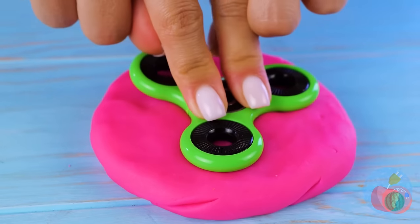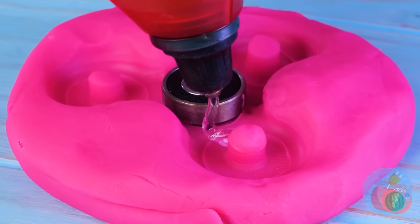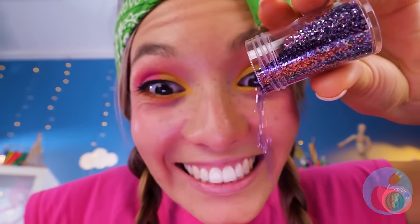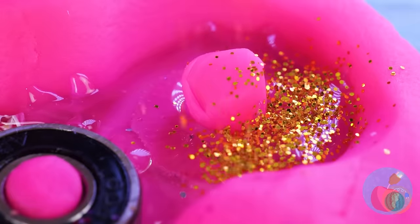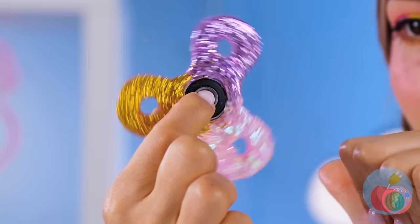But maybe we can. Press it into some molding material. Take it out, leaving just the middle inside. Fill the imprint with some resin. Before it dries, why not add some glitter? Now we've got a custom-made fidget spinner. And it's just as sparkly, if not more so.